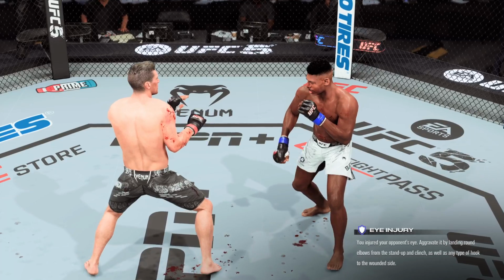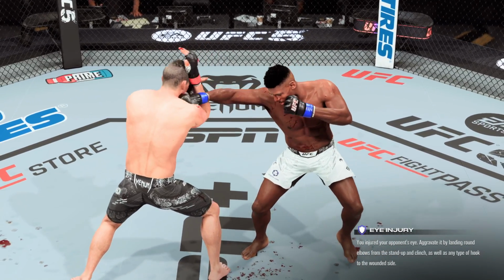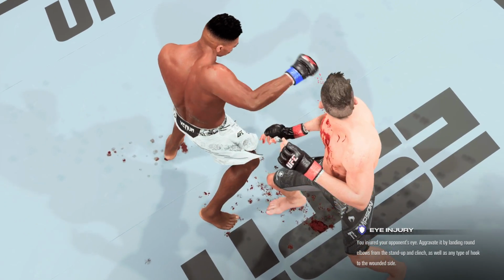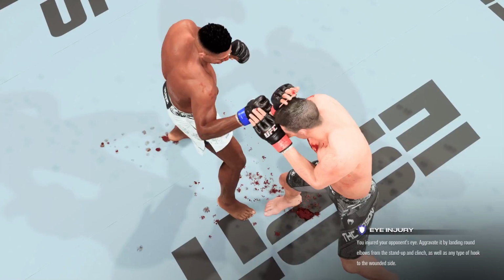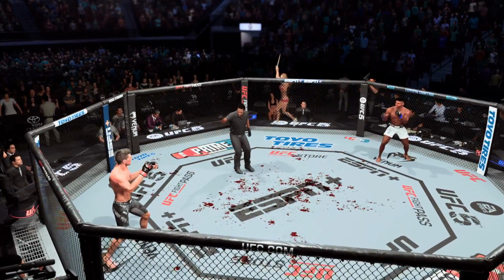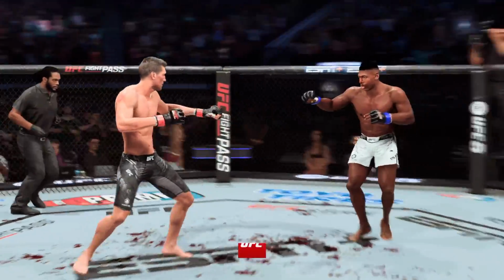All right, well, no surprise to see that eye continue to be targeted. Some replays from the previous round in which a lot of damage was doled out. Well, the cut man's got some work to do to try to give this kid an opportunity to stay in the fight, because the reality is he has taken far too many shots to the eye, and now he's dealing with a nasty cut. He has got to change something.